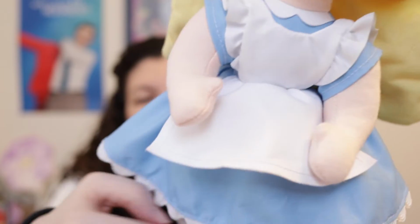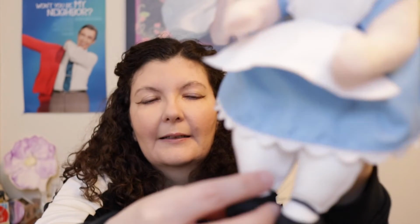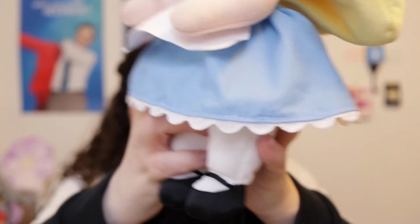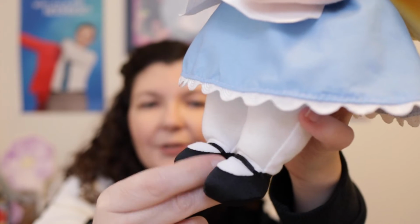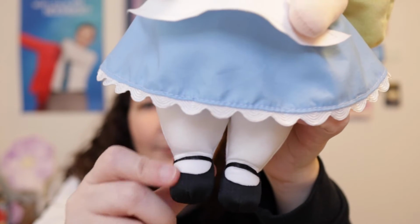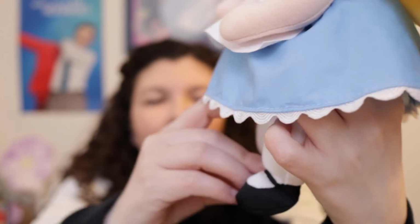I don't know if you can hear that. And then she has white tights that are sewn on, so they're not removable white tights. They're just part of her legs. And then her black Mary Jane shoes that are also part of her feet, so you can't take them off. They're part of the doll.